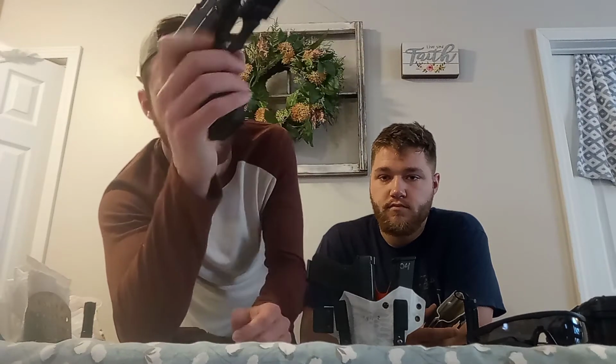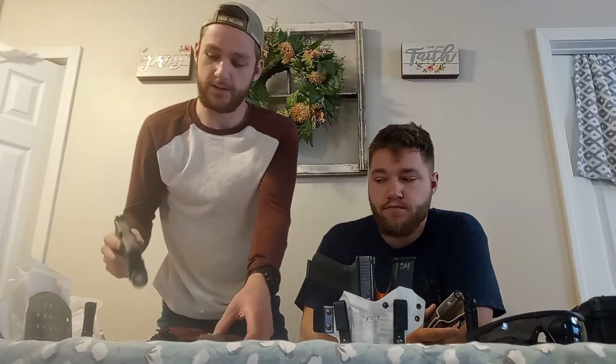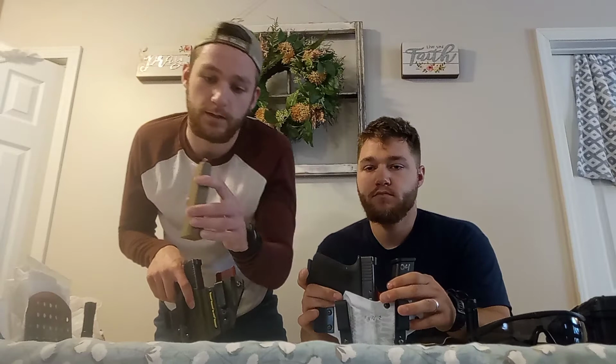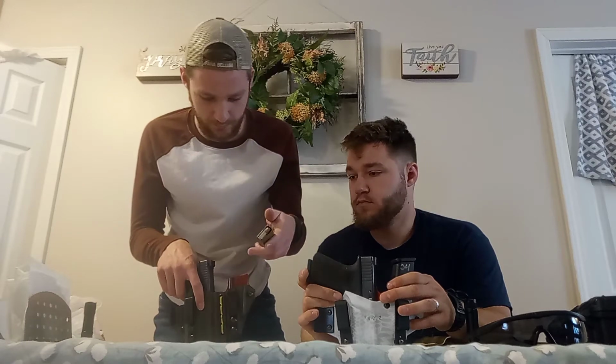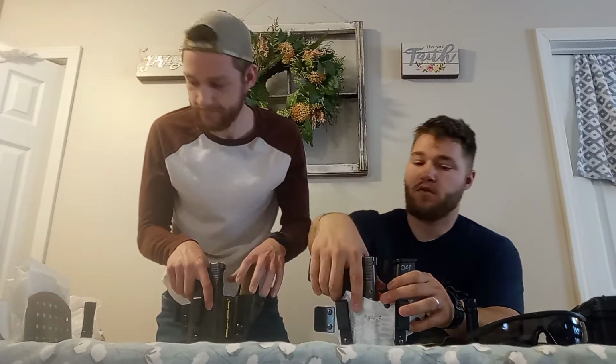Blacked out rear. I won't point it back here because it is loaded, because carry guns should be loaded. Blacked out rear, red tritium on the front, or not tritium, fiber optics on the front. And then I carry the Glock 19X magazine. That's nice. And that bullet's corroded, so I need to change that out. Haven't pulled that out of there in a second. So check your mags, guys.